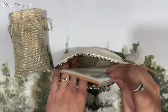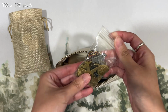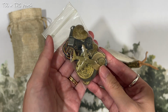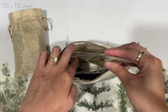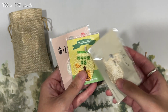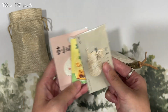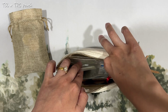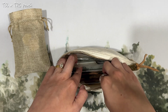I also have lots of charms in there, so stuff from Traveler's Company and various other things. You can see in this little pouch right here, there's a ton of them just hanging out together. I don't really mind putting them together like that in a little baggie. I find it actually kind of helpful to see them together. And then these are sticker patches, which I haven't really decided where to place, but they are there. Here's another one that's a fun Snorlax one.